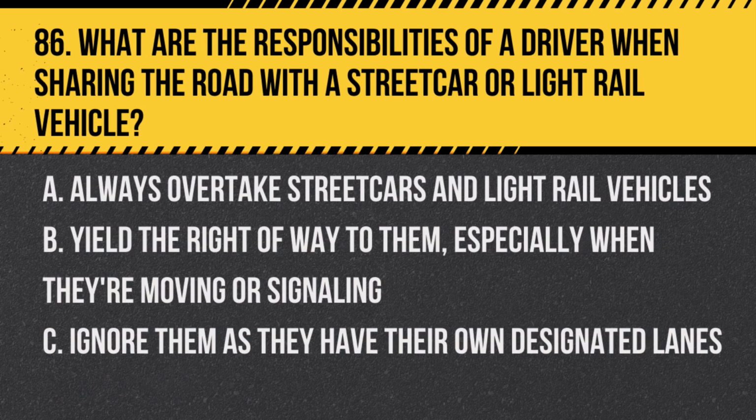Question 86. What are the responsibilities of a driver when sharing the road with a streetcar or light rail vehicle? A. Always overtake streetcars and light rail vehicles. B. Yield the right of way to them, especially when they're moving or signaling. C. Ignore them as they have their own designated lanes. Answer. B. Yield the right of way to them, especially when they're moving or signaling. Drivers should be cautious around streetcars and light rail vehicles and yield to them.